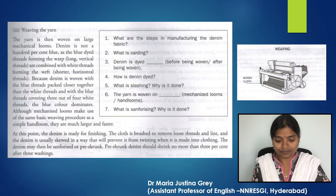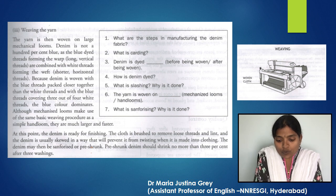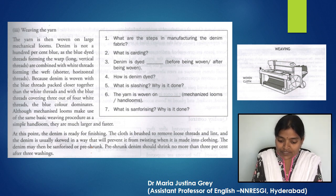Weaving the yarn. The yarn is then woven on large mechanical looms. Denim is not 100% blue, as the blue dyed threads forming the warp, long vertical threads, are combined with white threads forming the weft, shorter horizontal threads.